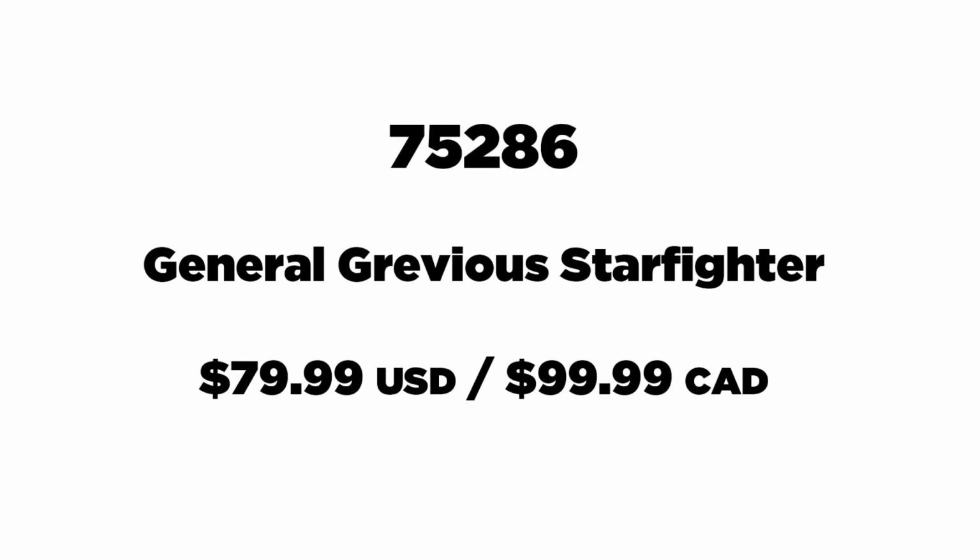But moving on to the next set, it is set number 75286, skipping over another one. We already know a little bit about this set, and it's going to be retailing for $79.99 USD and $99.99 Canadian. And this is General Grievous's Starfighter, and I personally believe that this could be a Revenge of the Sith set, and at least I think a lot of other people are hoping for that.